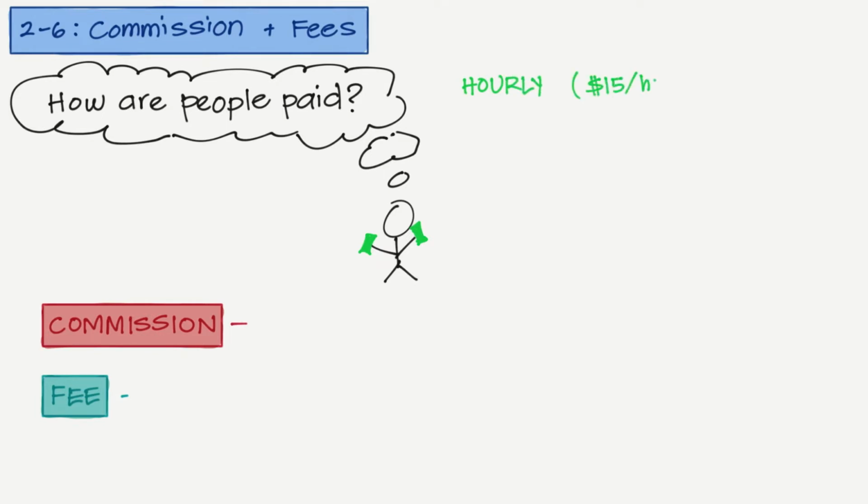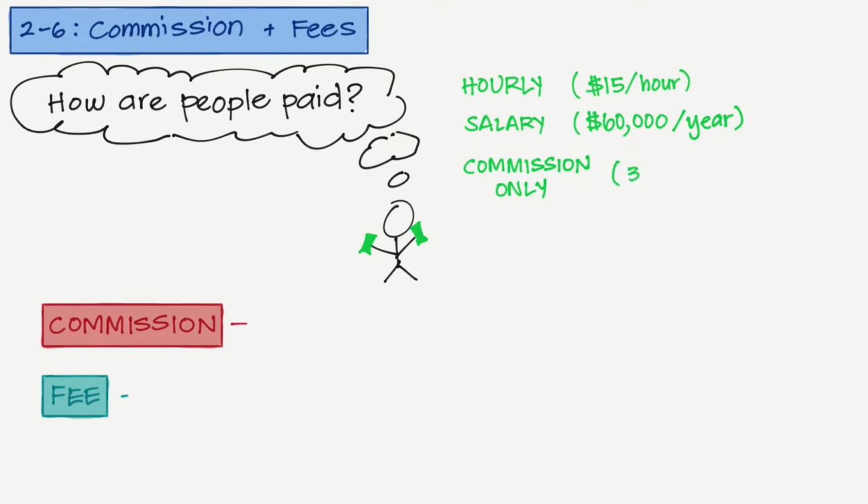The first way is hourly, like $15 an hour. That might be if you work for Starbucks. Another way is salary, where you are paid a certain amount per year, like $60,000 a year, no matter the hours that you work. A third way is if you are just paid based on commission only. This means that you only get paid a certain percent of the sales that you make.